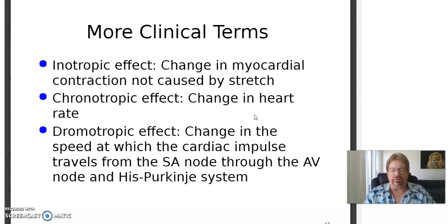More clinical terms. Inotropic effect, we mentioned that. Change in myocardial contraction, not caused by stretch. We mentioned that a moment ago. Chronotropic effect, change in heart rate. Guys, anytime you see chrono, that means rate or time, like a chronometer or watch. Dromotropic effect, change in the speed at which the cardiac impulse travels from the SA node through the AV node and through the His-Purkinje system.